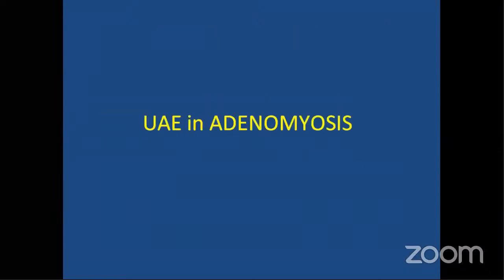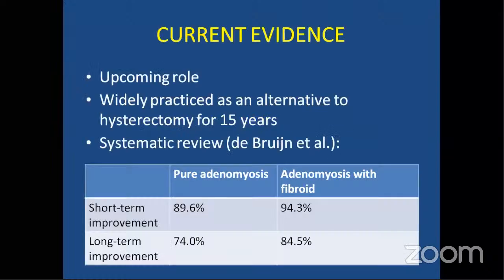The next and more upcoming role is uterine artery embolization in adenomyosis. So it's still an upcoming role, but has been widely practiced in many tertiary care centers as an alternative for patients who require hysterectomy for the past 15 years. In a systematic review, De Bruin et al. found that the short-term improvement with UFE is reasonably good. So around 90% short-term improvement, around 75% long-term improvement. And the improvement in symptoms is better when there is a combination of adenomyosis and fibroid.